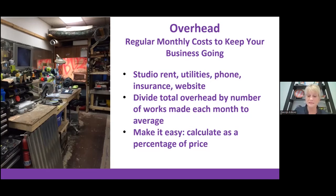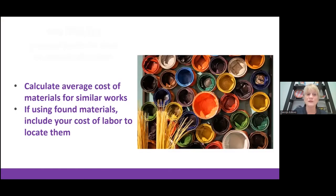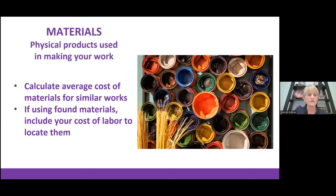Our next line item is going to be materials. And those are the products that you use that are going to go into your art. Maybe if it's wood, textiles, glass, paint, and canvas. Whatever your materials are, look at a particular piece that maybe you make, paintings that are 11 by 14 on a regular basis. How much does it cost for that canvas?